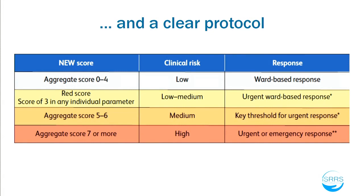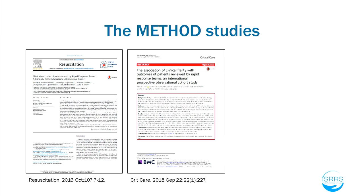This is what we've got to with NEWS, and it may turn out now with getting more data that we can make this more sophisticated and subtle. And we need to understand what happens to the patients that are escalated. So these are two studies that we did. They're multinational, multi-centre, but actually most of the data comes from the UK. These are the outcomes of patients that are escalated with a high NEWS score.